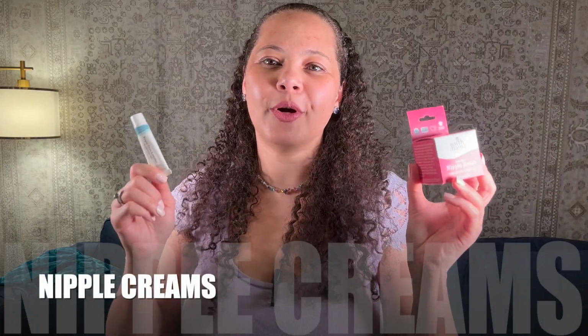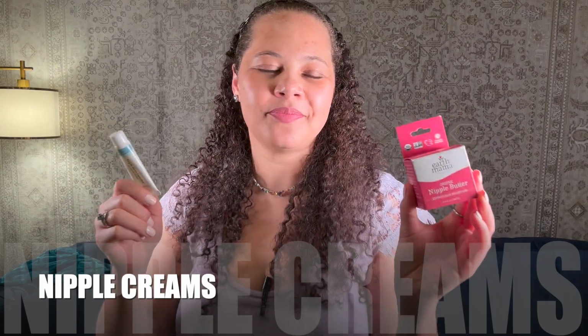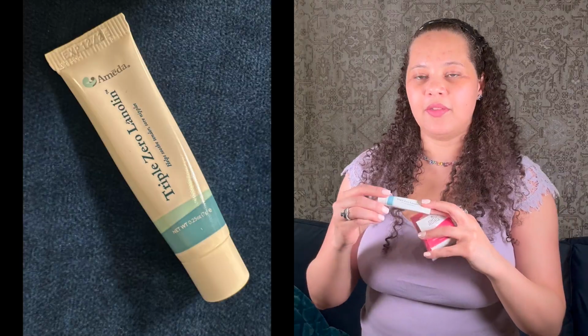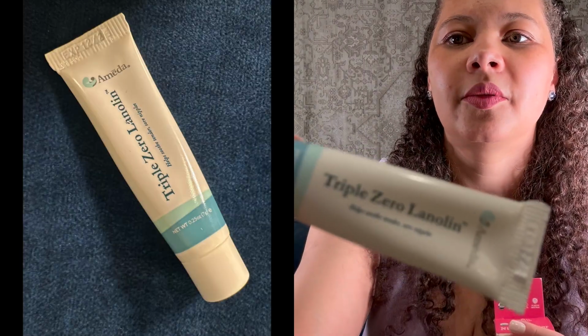Another thing that is extremely useful are nipple butters if you're breastfeeding. I got these here from the brand Earth Mama. It's organic, and I found this to be really good. At the hospital they did have this too. They even gave me some samples of this brand here. It's just like lanolin cream to apply on your nipples. So I ended up not using it, for obvious reasons, like I have already explained to you.